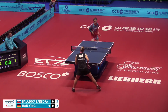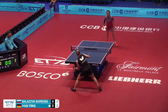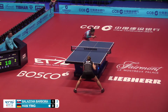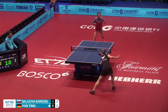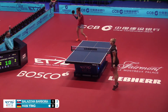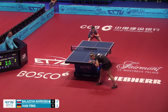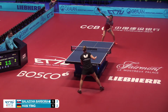Nothing to separate these two, as the head-to-head suggests as well, 1-all. Han Ying with the serve. Ooh, just overcooks that forehand. I'm just thinking it'd be interesting to see the stats of how much shorter best-of-7 matches are now that we have ball boys and ball girls present at tournaments. Saves a lot of time from players going back to the court to pick up the ball, and probably makes them a bit less tired as well.